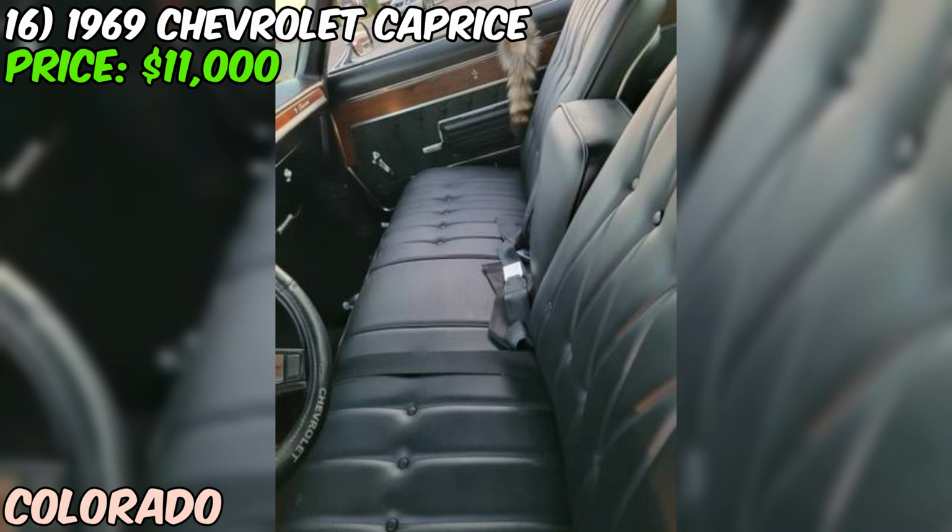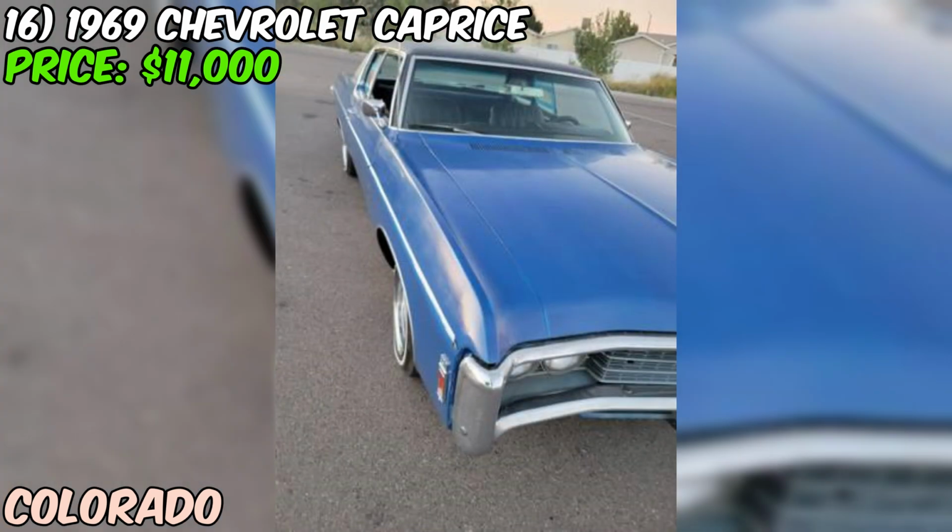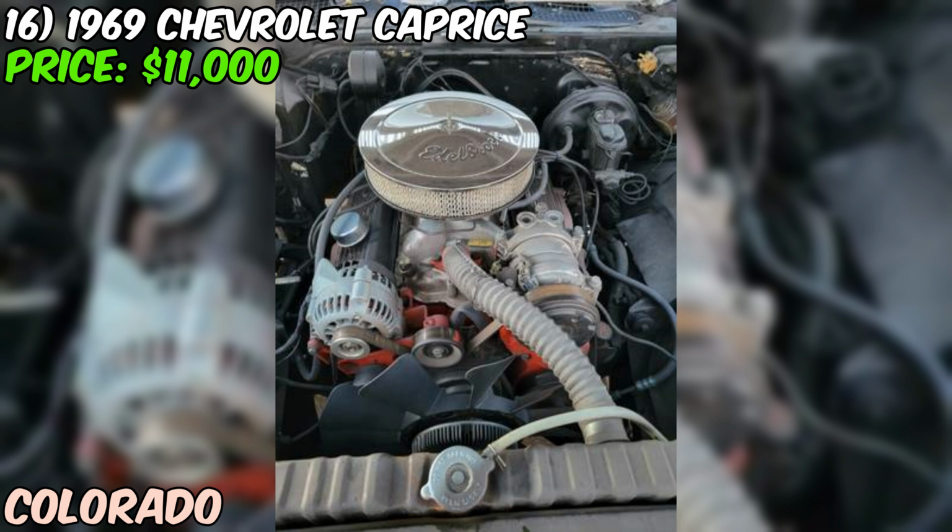making a purchase. The seller mentions that they're open to trades, but no bikes or boats, so if you've got another classic ride you're looking to swap, this could be a great opportunity.